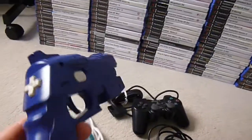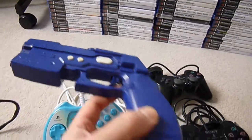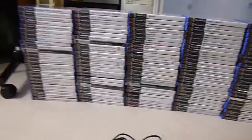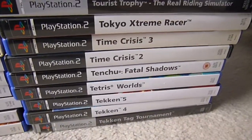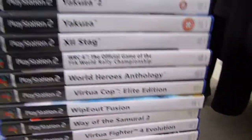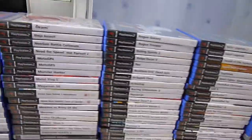I also picked up this Guncon 2 way back, and about the time that I purchased the console actually. It was going for a good price, and because there were a number of decent light gun games on the PS2, like you've got the Time Crisis series, if you can find them here. You've got Time Crisis 2 and 3. You've also got Ninja Assault. It's an okay game. It's not brilliant, Ninja Assault. You've also got the Virtua Cop Elite Edition. So there's some decent light gun games available.